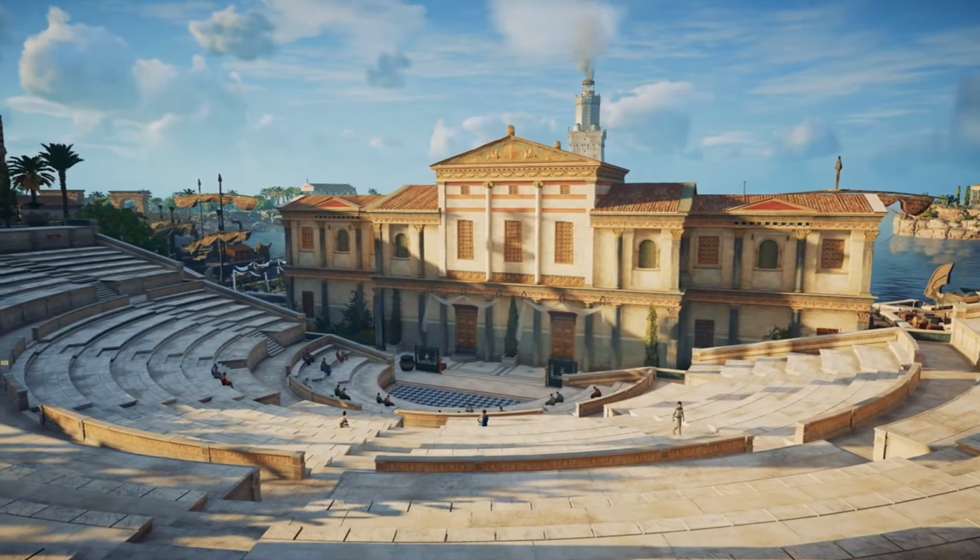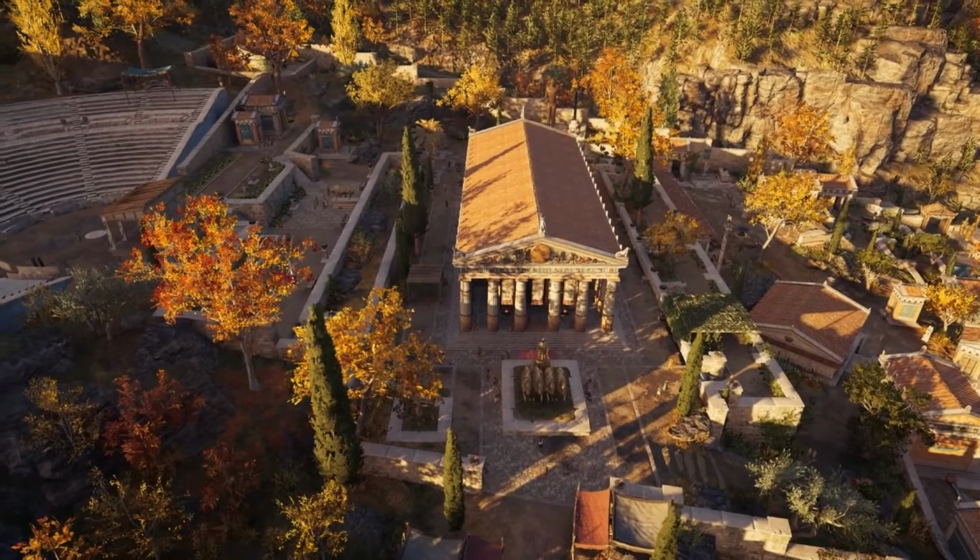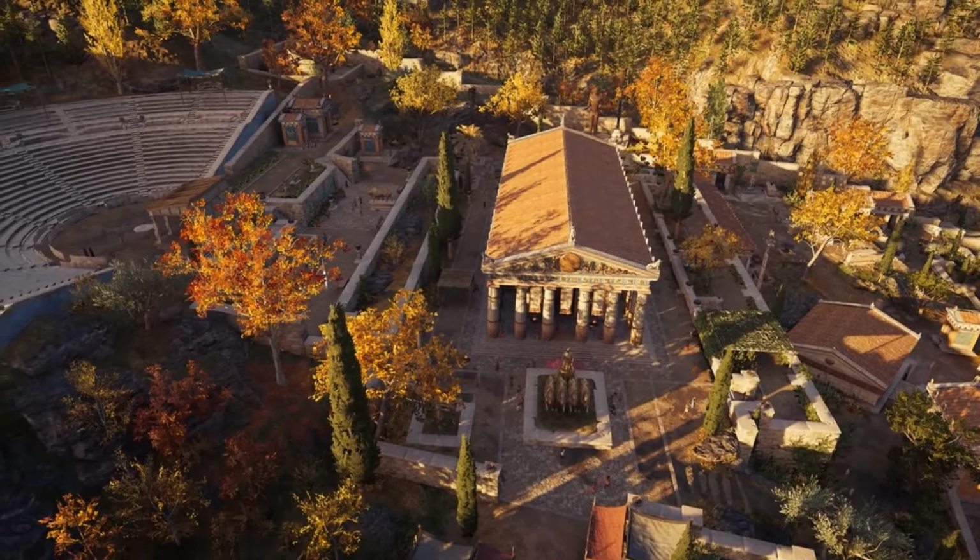The world is full of history that sadly has been ruined throughout time. It is a shame that we can't travel to visit almost all of these amazing structures.